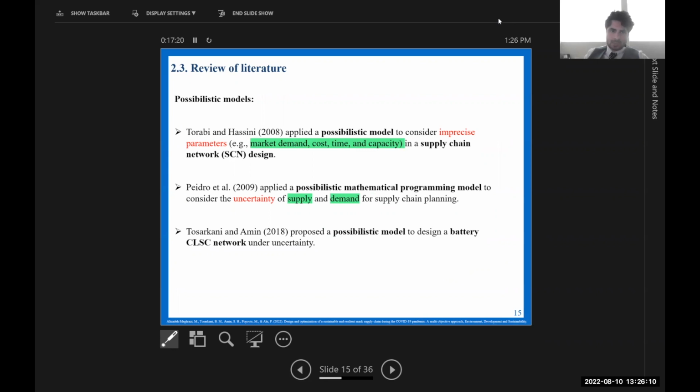The other research is related to possibilistic programming, the research of Tabrizi and Sasani. They developed a possibilistic model to consider imprecise parameters. As you can see, I mentioned imprecise parameters, not random parameters, because for random parameters we are going to use the stochastic model. So they considered that the market demand, cost, time, and capacity parameters are imprecise, so they used the possibilistic model.